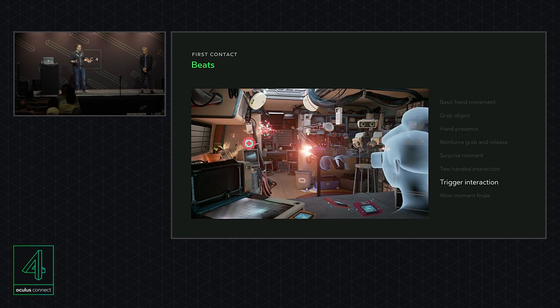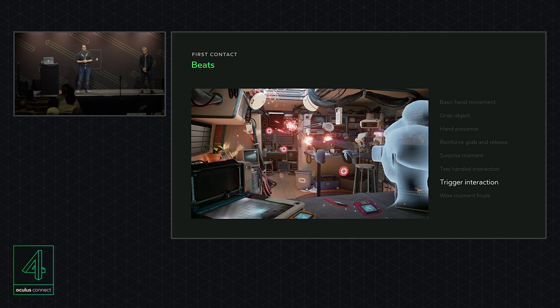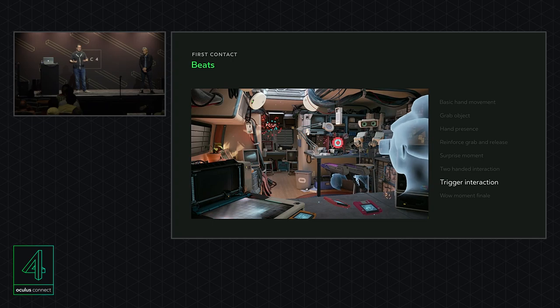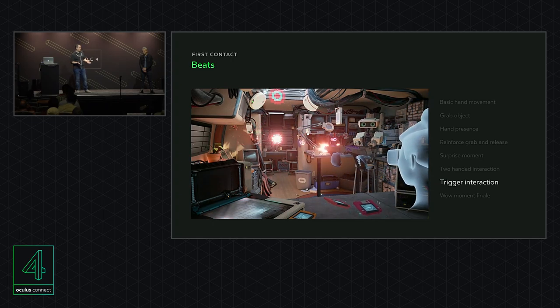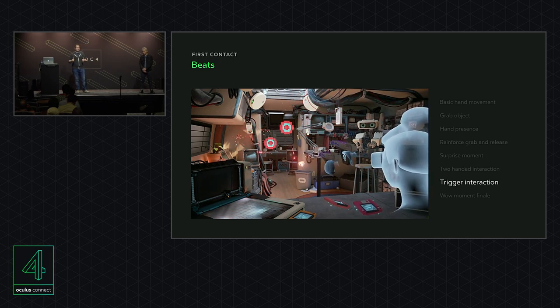It does look like a blaster, but you can stick them to the walls and you can stick them to the robot. We also found that the trigger feels very natural. Once they've gotten grip and they're picking stuff up, we don't prompt how to use the dart gun. Everyone picks it up and most everyone gets it and just starts going with it, and that's awesome.